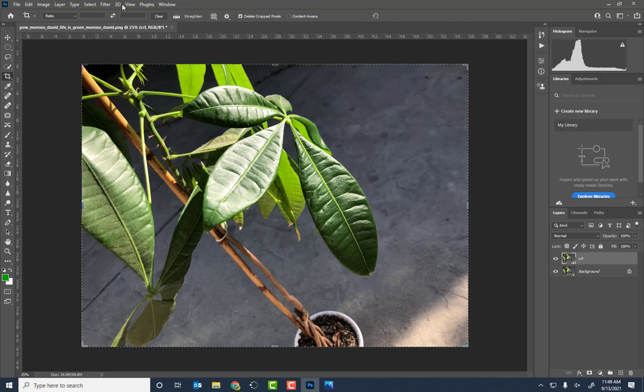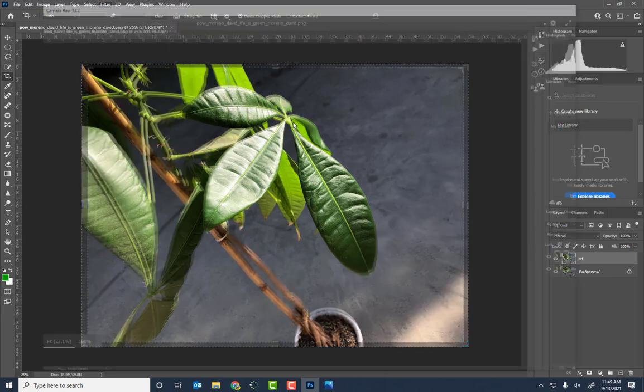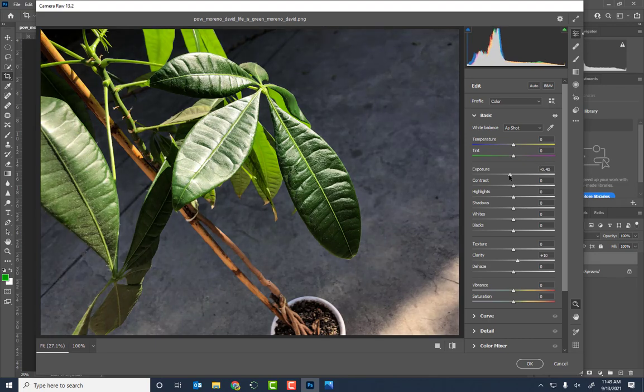Camera Raw filter: go to Filter, Camera Raw, not this one, go down to Camera Raw filter over here. And then the one thing is, I left my letter O turned on. That's why those red areas were there, and that's what I'm going to deal with. While I'm here, I'm going to do all of it. I'll do the clarity at 10 because I always do, I learned that from some guy. And then my exposure, I think it's pretty close.